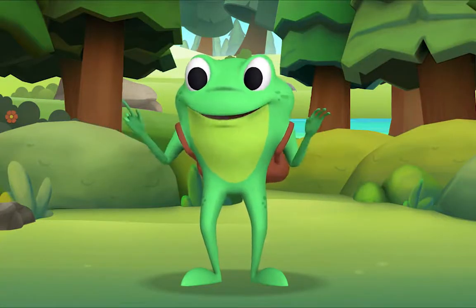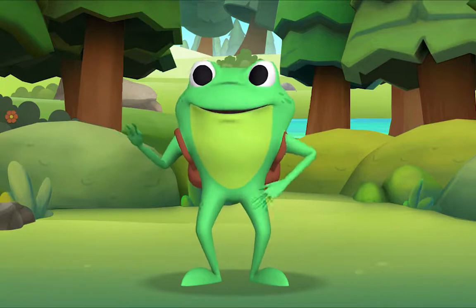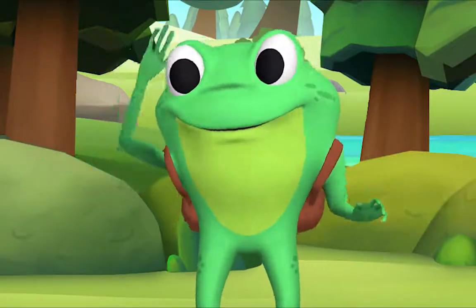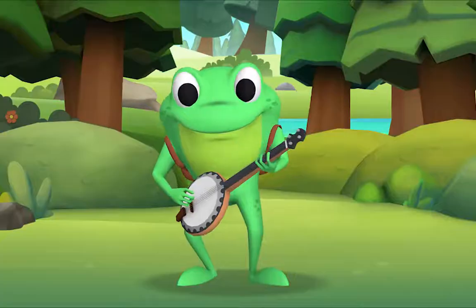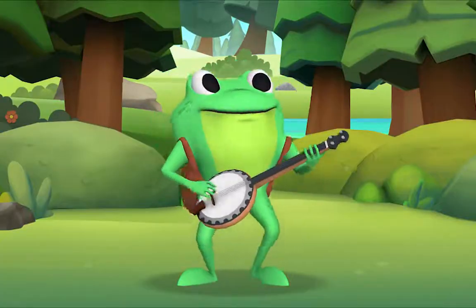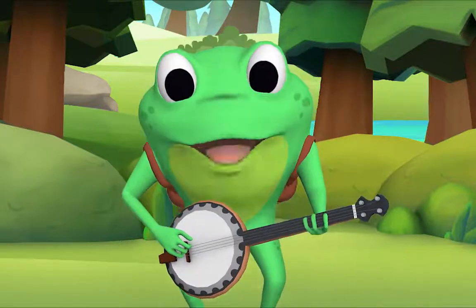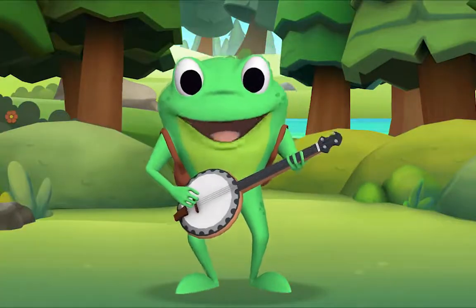I'm going to teach you a song called I'm a Little Teapot. And look what I have in my backpack. A banjo. I'll sing the song first, then you sing along with me. Okay, let's begin.